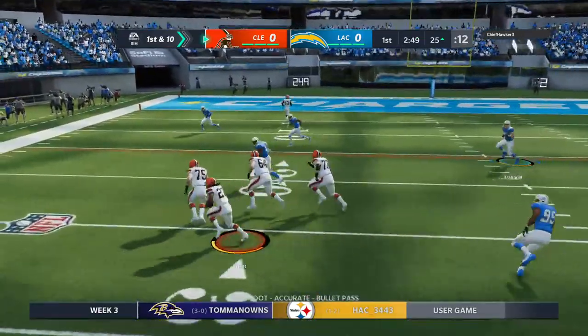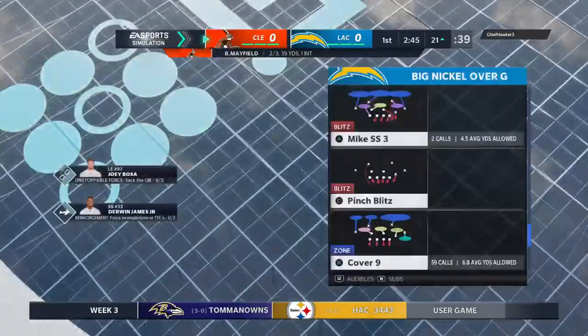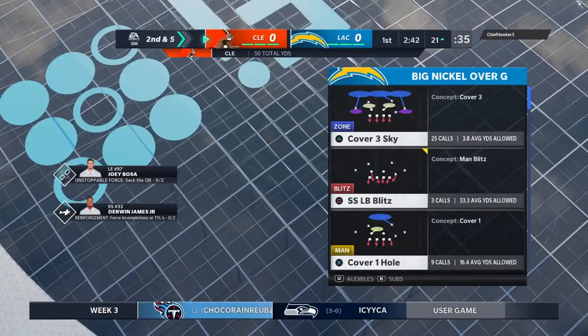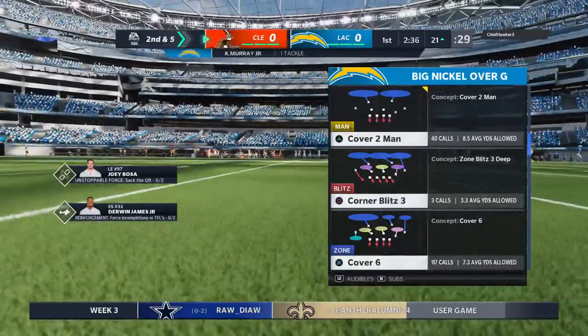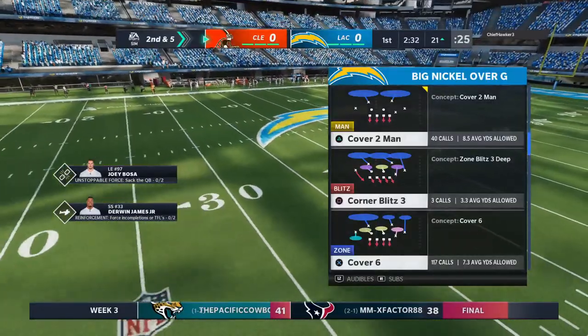And 10, Mayfield. They'll go screen here to Hunt. The first down screen pass, good for 5. All defenses worry that whenever anyone catches the ball and has a head of steam coming out of the backfield, it could turn into a big play with missed tackles or he runs through people. But they were right there waiting, and they stopped him for a minimal gain.